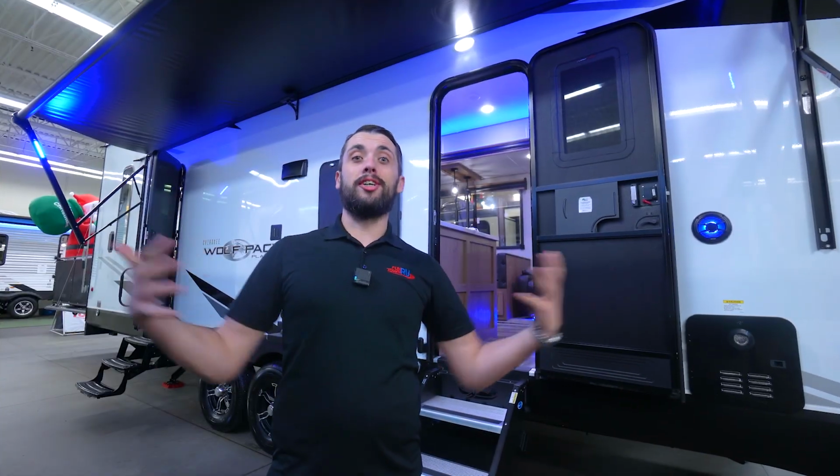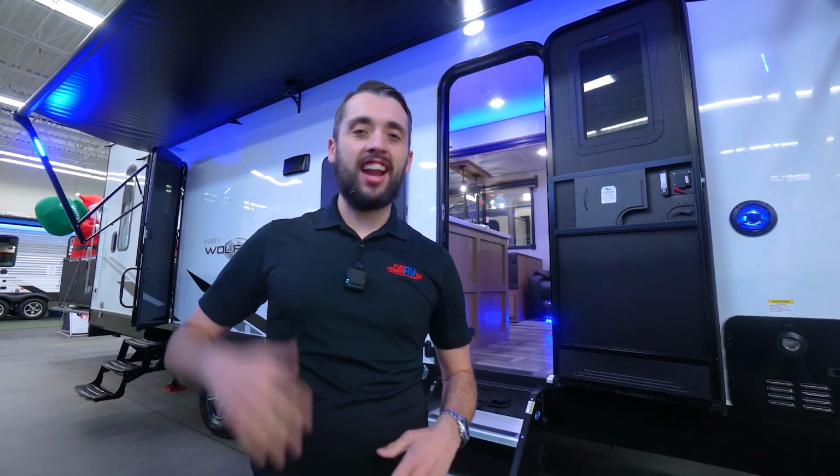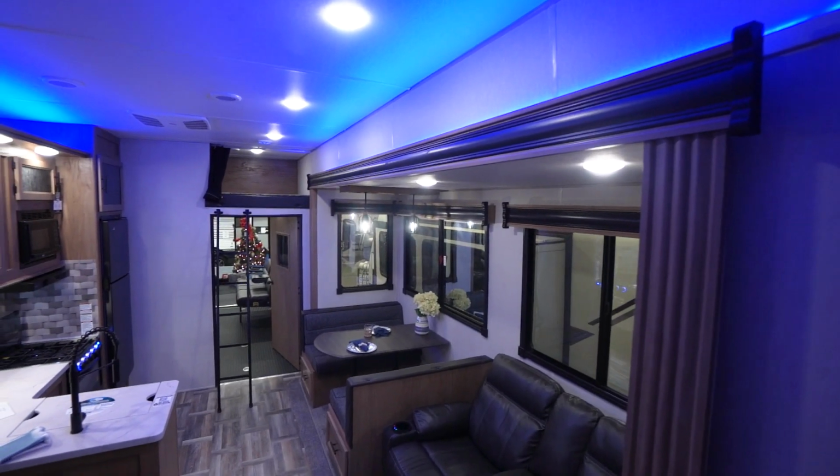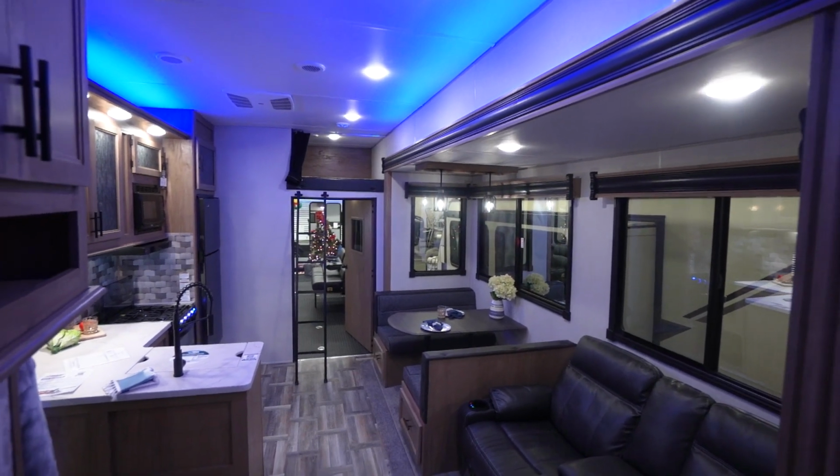All right, guys, we just took a look at the outside of this Cherokee Wolfpack 315PACK12. Let's go take a look inside and look at all those amazing features. All right, guys, we are in this humongous 315PACK12, brought to you by Forest River.